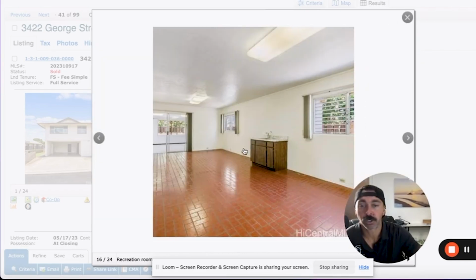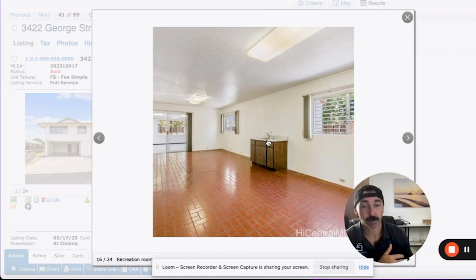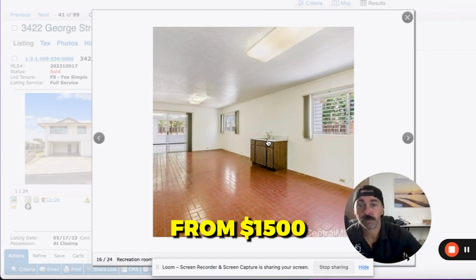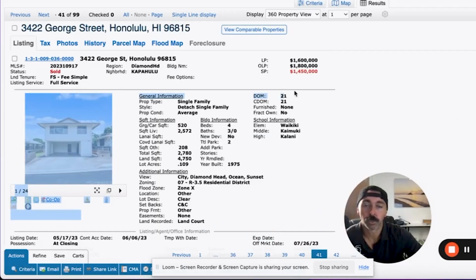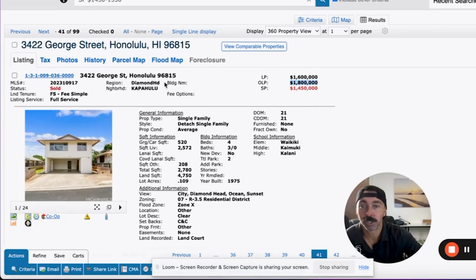Now they do have this extra area with the wet bar. Now I've had other videos talking about these wet bars, where you have the plumbing and the opportunity to create an extra unit with a separate entrance. You can create kind of a little kitchenette, and you can rent this out for anywhere from $1,500 to $2,500 a month, depending on where you're located, right? And we can see this one sold in 21 days. Now it was originally listed at 1.8, but it looks like they had to make some adjustments there.